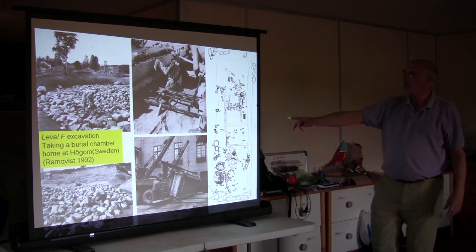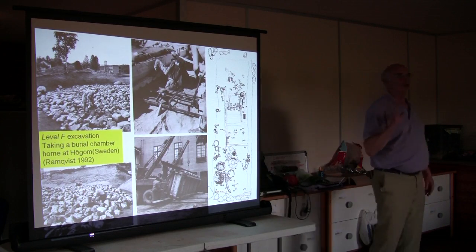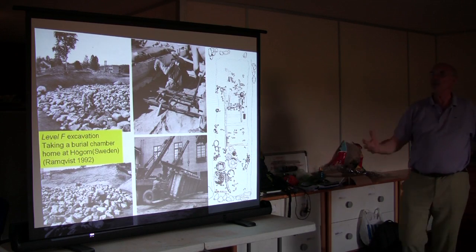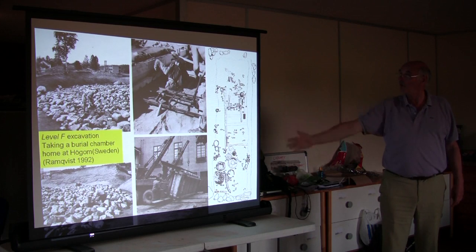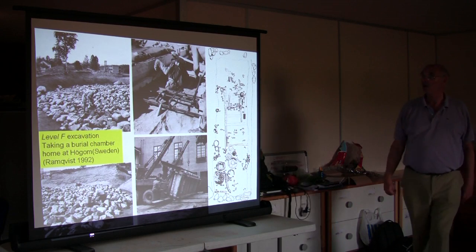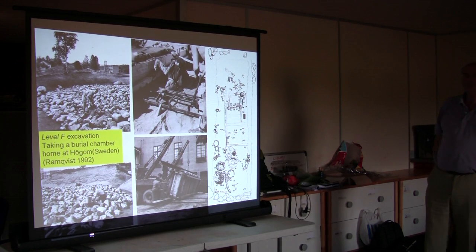So she lifted the block and took it away in a lorry, and then put it on a big slab inside a laboratory. No wind, no dirt, everything clean, and then she could dissect this burial. This is the result. One of the most interesting 5th century graves that has been found, and one of the best excavated. Next one. Can I ask a question? How different do you think it would have been if she hadn't done it that way, and if she hadn't excavated it in the lab?